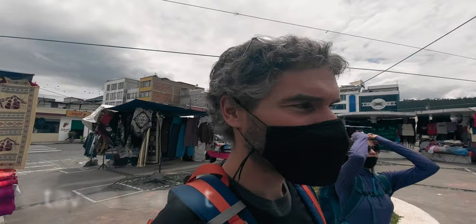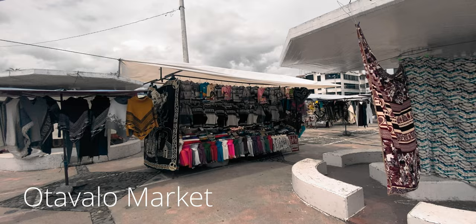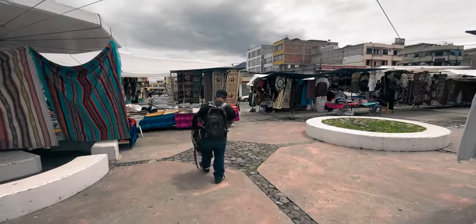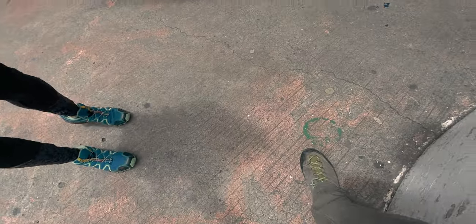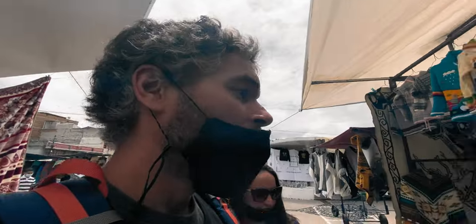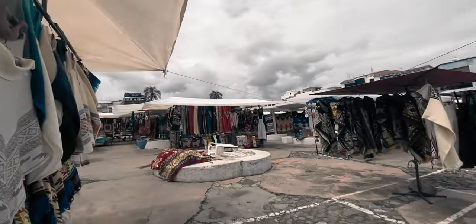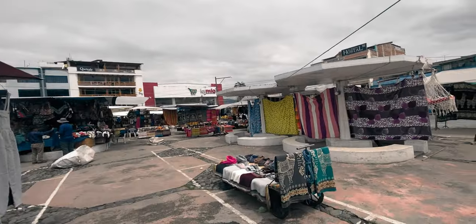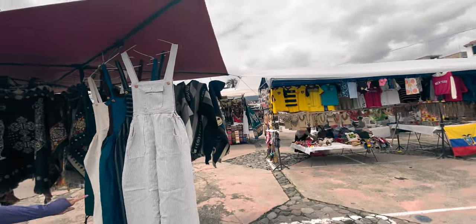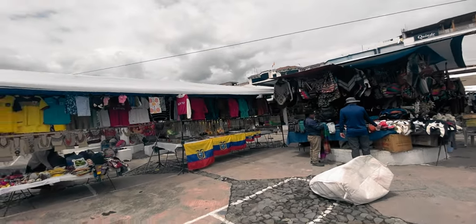All right, we're at the Otavalo Market now. And they have everything made out of wool. Amigo. No, gracias. No necesito, gracias. I tripped over this thing, fell backwards. Scarves of all kind. Where are all the vendors? They're all chilling. A couple ponchos. Overalls, I think. Not very lively today, though.